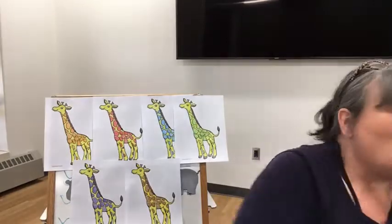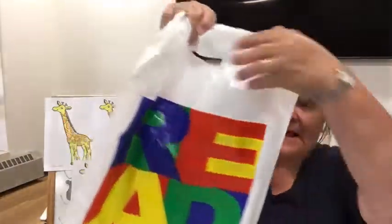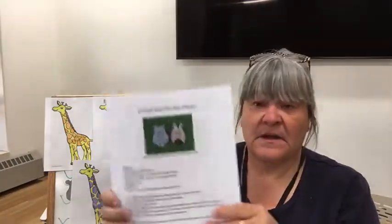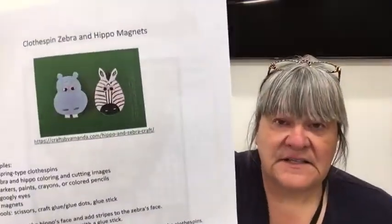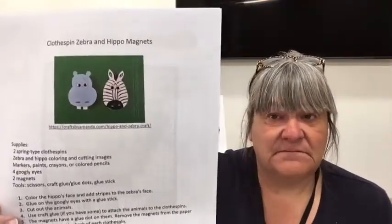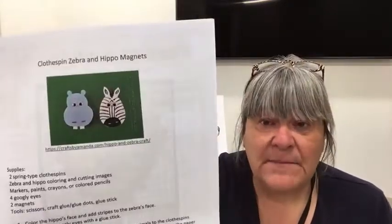I hope you will also grab a grab and go bag. We have another fun book bag today. And inside are the pages with some activities. The craft is a hippo and a zebra magnet. They're on clothespins with magnets. When you get them made, you can put them on your refrigerator.